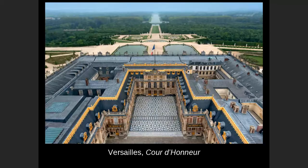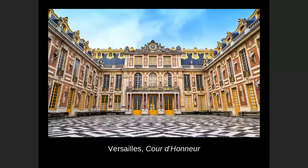This is a similar view, and some of the original or very old portion of the facades with the brick and stone are still visible here in the early court of honor in this area. The rest of it would be later expanded and altered more with a stone design. Here's the court of honor.